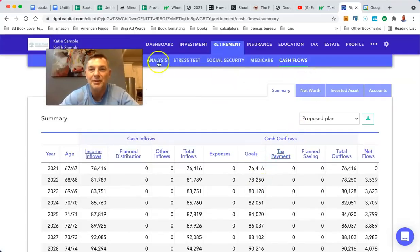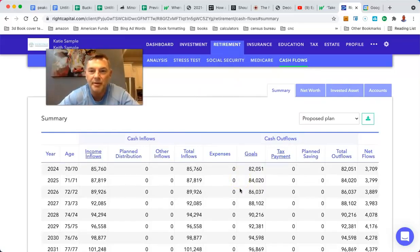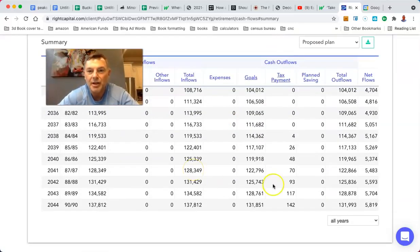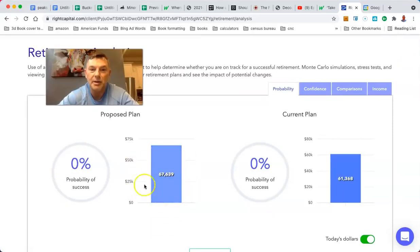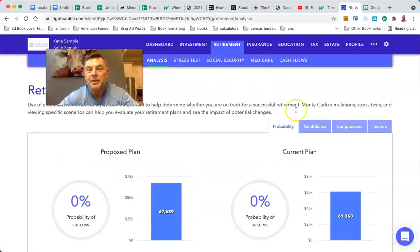It just always cracks me up because it says a 0% probability of success. But if our goals are 122 to spend and our income is 128 to spend and our income's guaranteed and we only pay a little bit to the state of Nebraska taxes, we have positive cash flows. We're not running out of money. But because we're not saving it, essentially we're spending it. I have us set up to spend every single penny that we have. We have a 0% probability of success, even though we have at our desk $67,000. It cracks me up. So just be careful on the software when it says 0% probability of success, because again, if you have big pensions and Social Security, it might be misleading, if that makes sense.